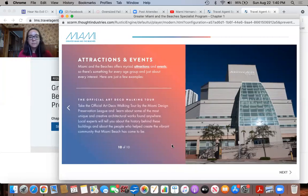And last one, the official Art Deco walking tour. Take the official Art Deco walking tour by the Miami Design Preservation League and learn about some of the most unique and creative architectural works found anywhere. Local experts will tell you about the history behind these buildings and about the people who helped create the vibrant community that Miami Beach has come to be.